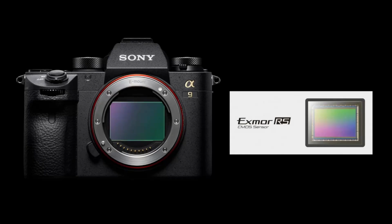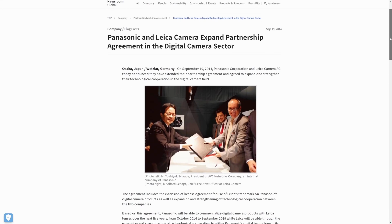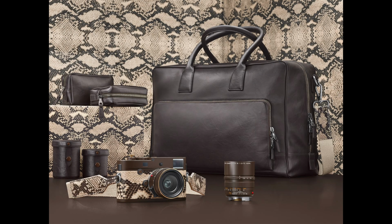The whole camera market has shrunk and the companies in it have realized that they need to work together. That is why today most companies use Sony sensors. Then in 2014, the partnership between Leica and Panasonic began, and this is how today's Leica was created. A company that takes technology from other companies and is now pretty much a luxury brand for a small percentage of the market. And here we are, finally, in the present times.